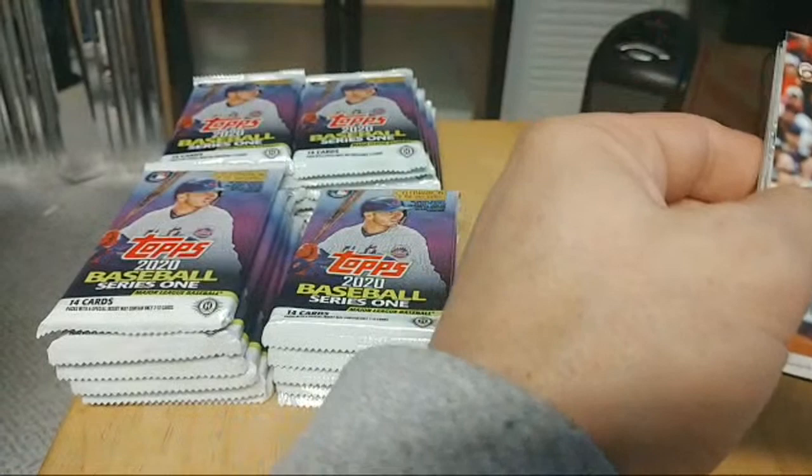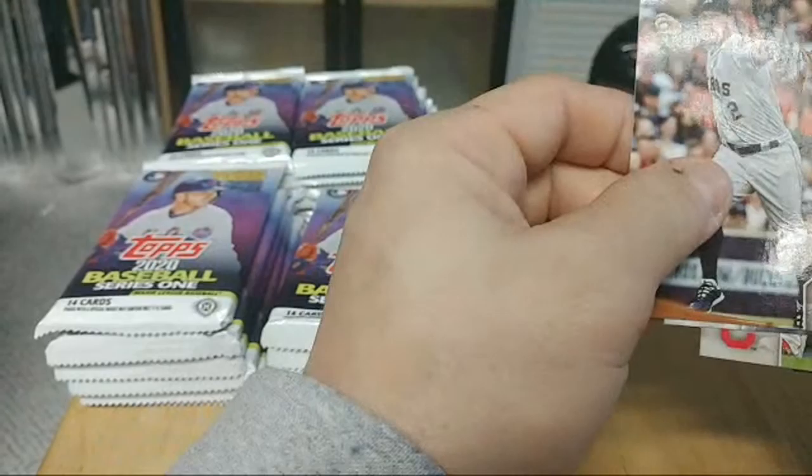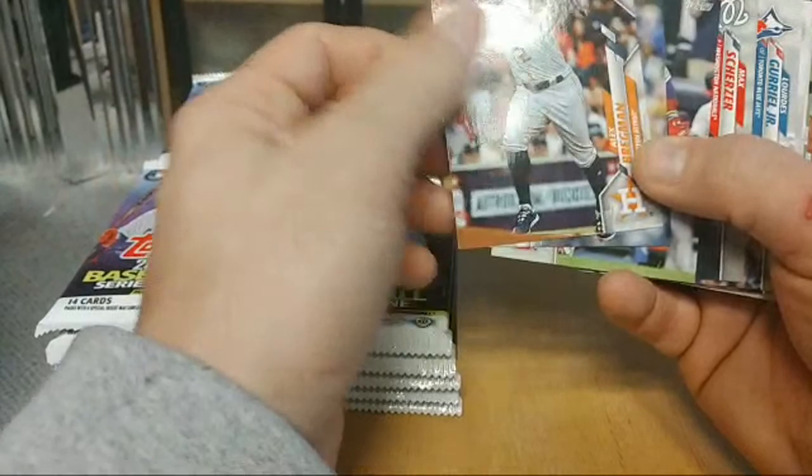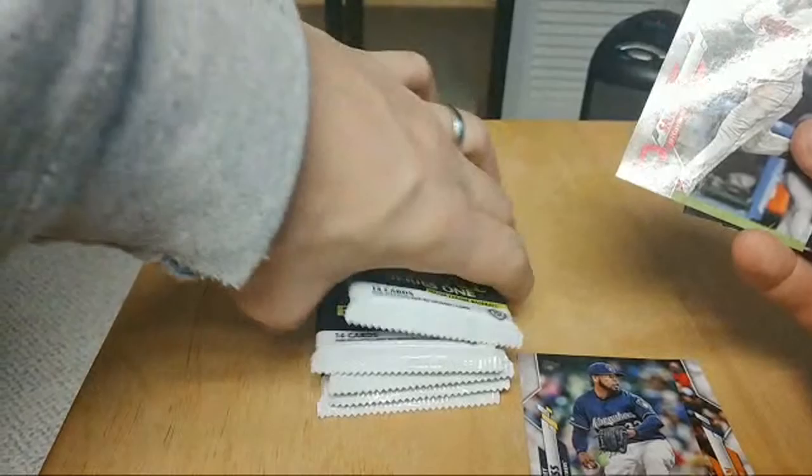Bregman. I do like the style of this year's cards. In my opinion, they are better than last year. They lasted a couple years there. Let me get myself some more room here. We'll stack those up there.